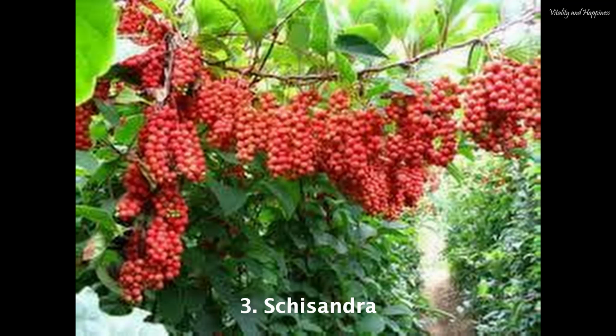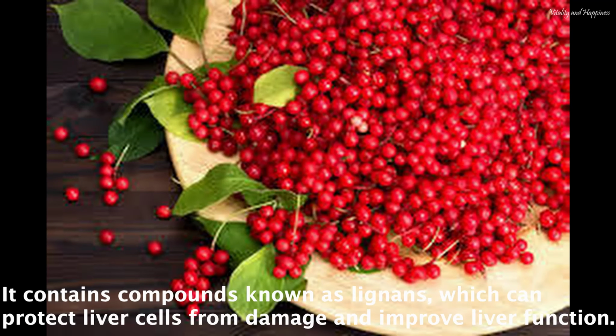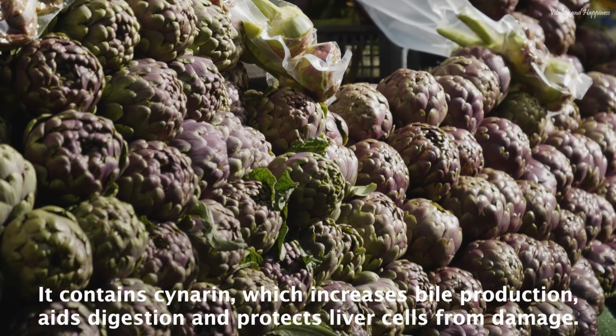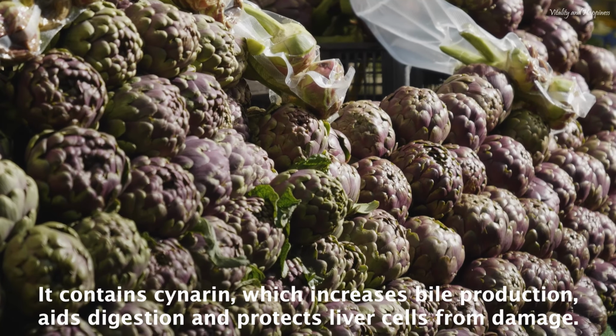3. Schisandra, a traditional Chinese herb used for centuries to support liver function. It contains compounds known as lignans, which can protect liver cells from damage and improve liver function. 4. Licorice root, a traditional Chinese herb with anti-inflammatory and antioxidant properties, can improve liver health. 5. Artichoke. Artichoke contains cynarin, which increases bile production, aids digestion, and protects liver cells from damage.